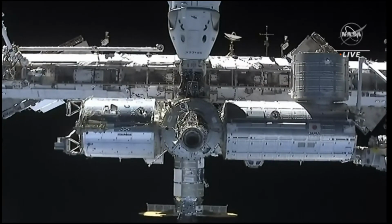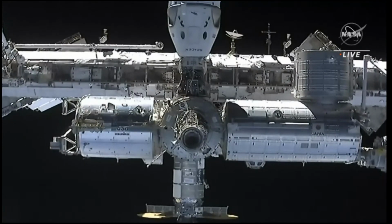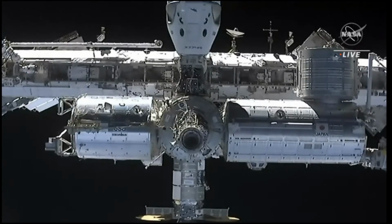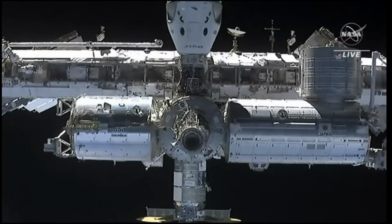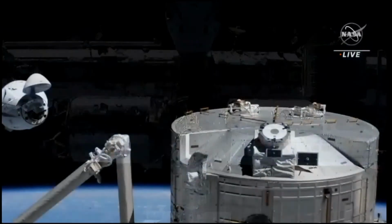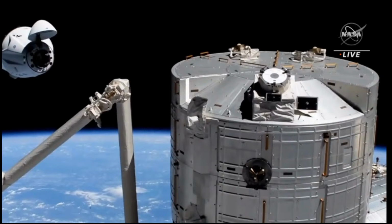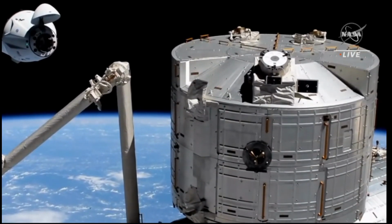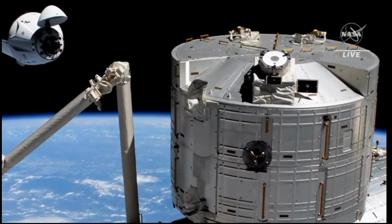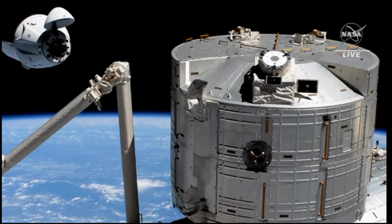And again, you can see that Crew 1 Dragon vehicle on the top of your screen. Once Crew 2 docks to the International Space Station, we will have two Crew Dragons docked at the same time for the first time. That view right there was truly a representation of international cooperation there. The US built Node 2 is where the Dragon will be docking today.